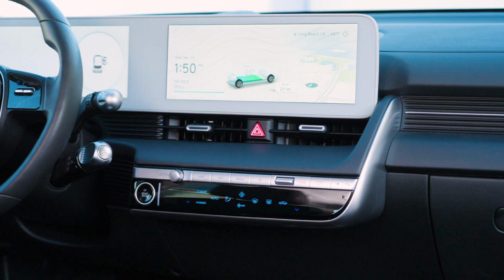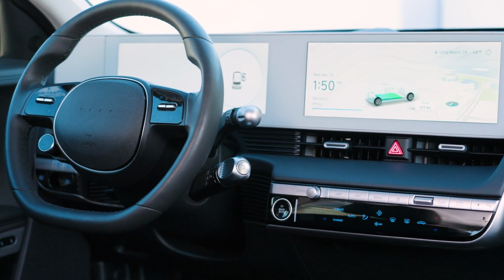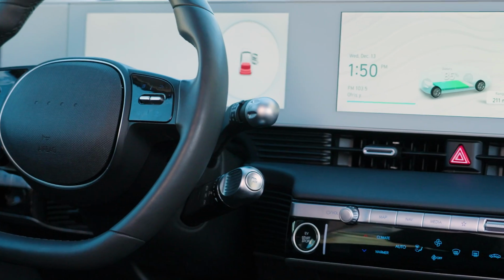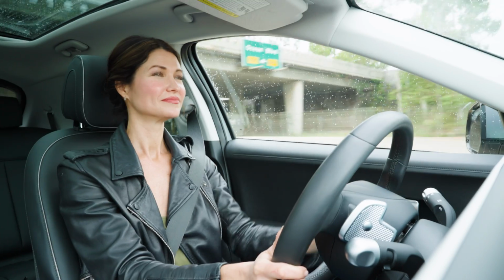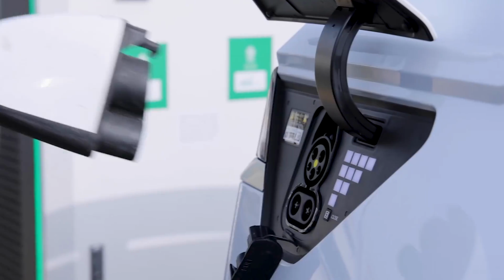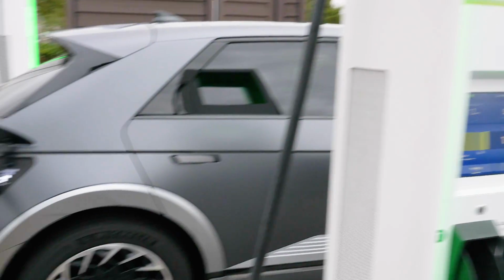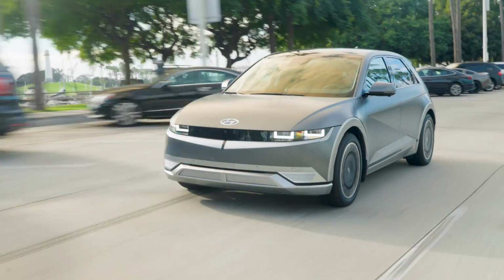Now, you can also use voice commands for a bunch of those functions, just like you can in the Tesla. But you also get more traditional turn signal, headlight, and windshield wiper controls as well. Driving the Ioniq is truly serene compared to the Model Y. So when you need to charge up, you can still use fast charging, just not a Tesla supercharger. So long road trips can be a bit of a hassle.